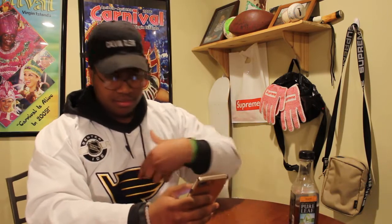Next up, we got the TV tee, which is one of the spring tees, dropping for $36. This is also a pretty nice tee. My favorite has to be the other one, which I'll review next. But it's just a pink little fluffy TV, and then a small little box logo says Supreme inside the TV. Something basic, but it's nice. A lot of people like it.